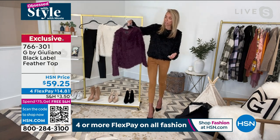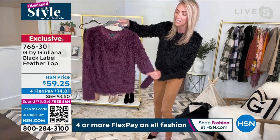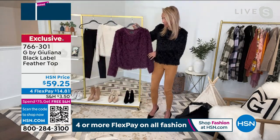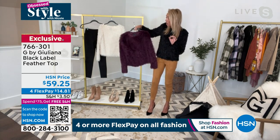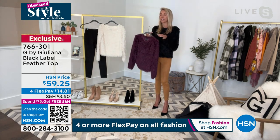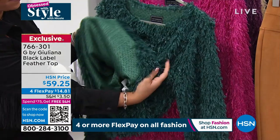So what's nice about this, Nicole, is it's super soft. It's really, really pretty and feminine. And also, you can edge it up if you want, depending on how you style it. Like you were saying, I could wear this with this suede pant with a high boot, which would look so cool with a little bit of edge. But this is truly to fill that void in your closet during the holidays when you've got a lot of fun, casual, maybe chunky sweaters.